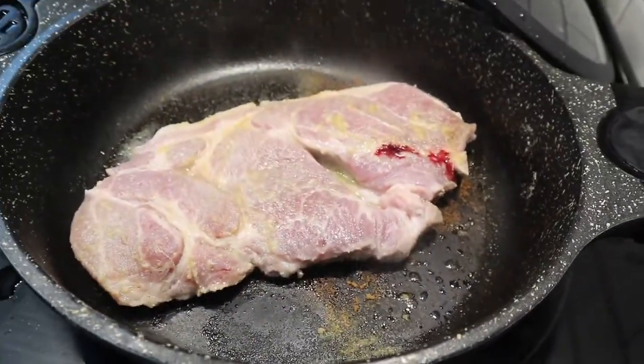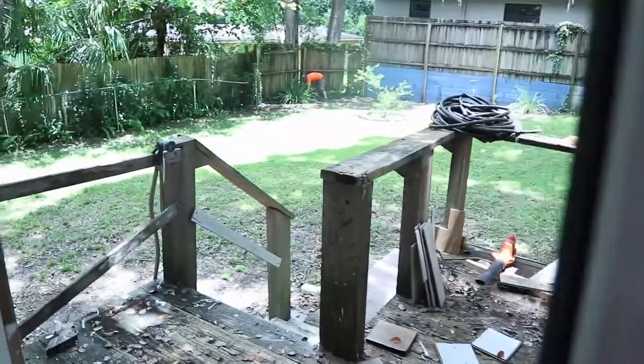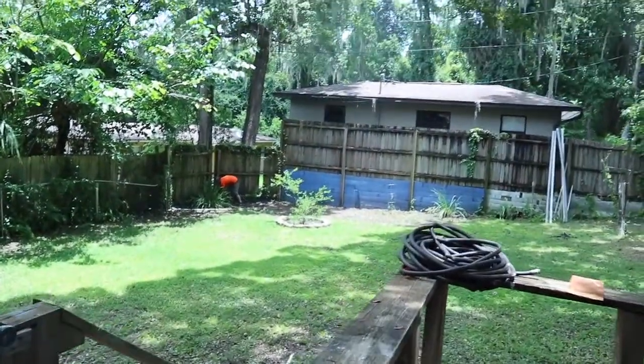I was still here cooking the steak, right? However, I have to show you guys what I just saw when I looked outside the window. I'm still cooking, but when I looked outside is the real MVP. Look at the difference.